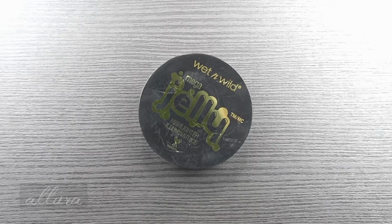It is highly pigmented, has a springy gel to powder finish, and has microfine pearl pigments to illuminate your cheeks and brow bones. It's also packed with cucumber and chamomile extracts that's supposed to cool your skin down as the night heats up. It can be used on its own or mixed into foundations, primers, or moisturizers.